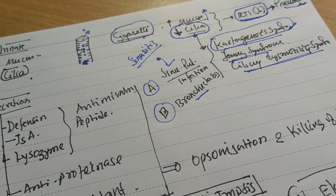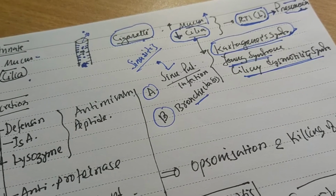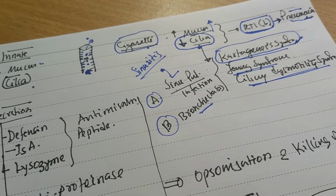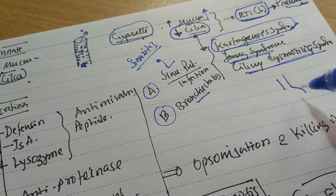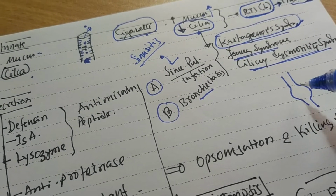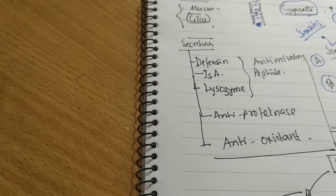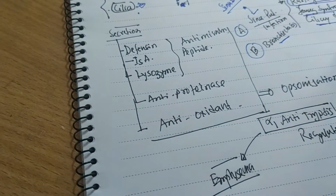So this increased amount of cilia associated with increased infection leads to damage, necrosis and fibrosis of the lower respiratory tract muscles and other structures that leads to dilatation. This is called ectasia, bronchoectasia, that is bronchiectasis. Hope you understand it. Now, I already talked on the point of cilia here.